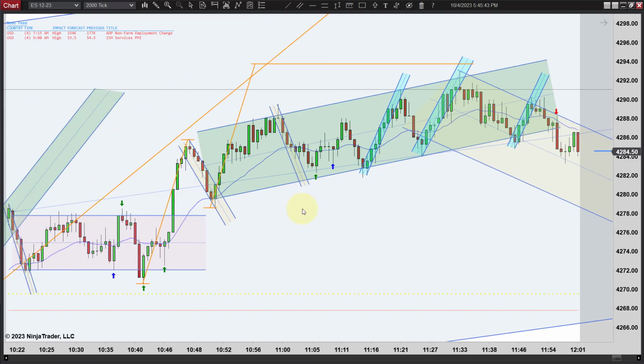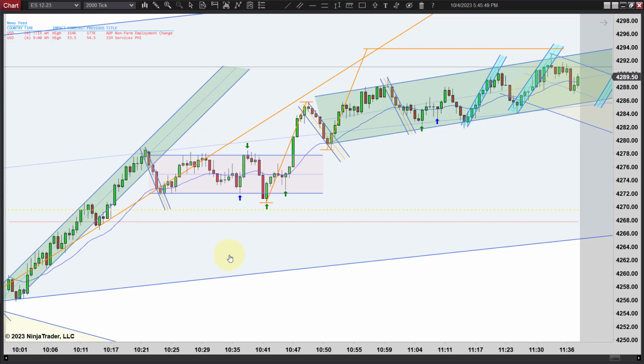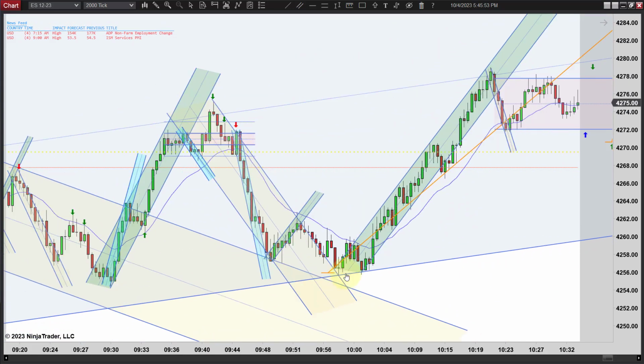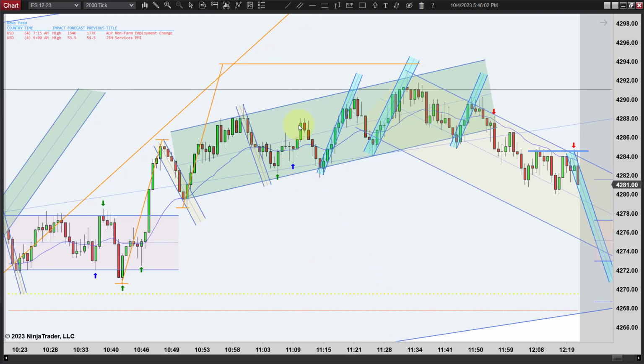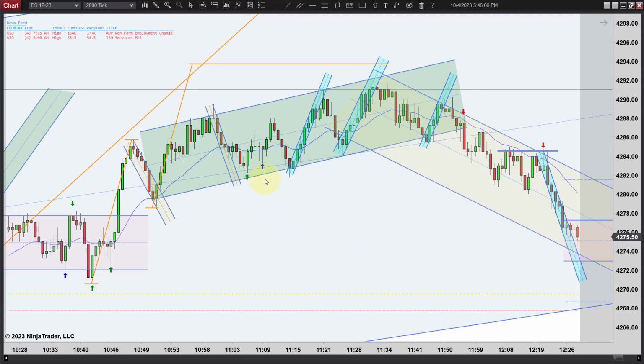The only reason I marked this one blue is because it's a repeat pattern. It looks just almost exactly like this one. And there was another one somewhere back here. I don't remember exactly where. But it definitely looks like an exact repeat of that. And it takes off, so it's probably worth risking. And then, of course, now you got a leg up, a correction, second leg up, and it comes back again.